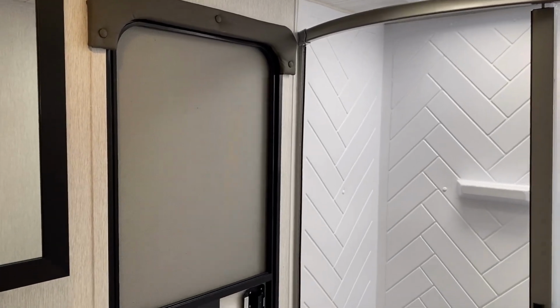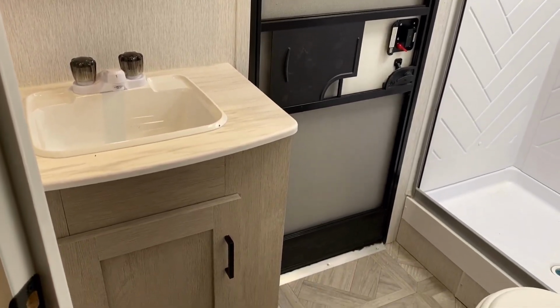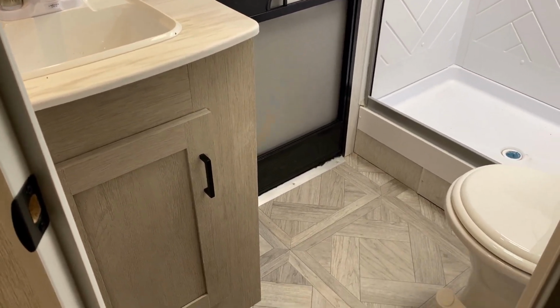Now, speaking of give and get, I'm going to give you a tour of this bathroom, and you're going to get a tour of this bathroom. Generous, I know.